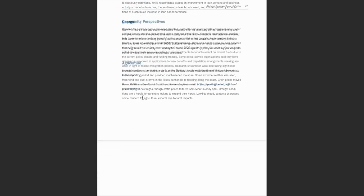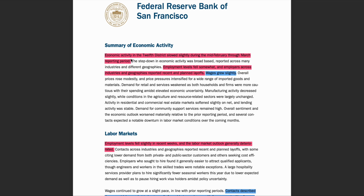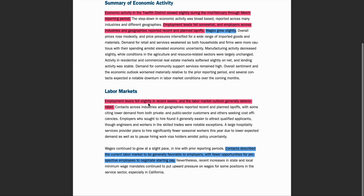And again, just moving on quickly to San Francisco. Economic activity slowed slightly during the mid-February through March reporting period. Employment levels fell somewhat, and employers across industries and geographies reported recent and planned layoffs. Employment levels fell slightly in recent weeks, and the labor market outlook generally deteriorated.